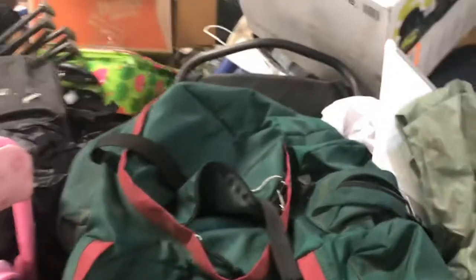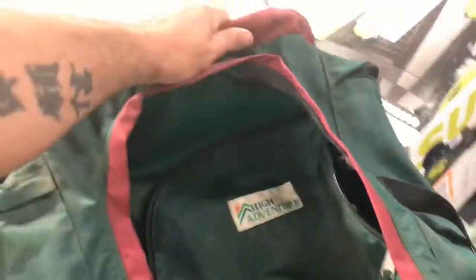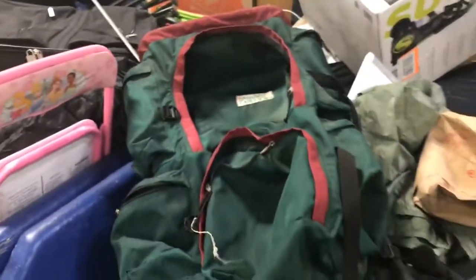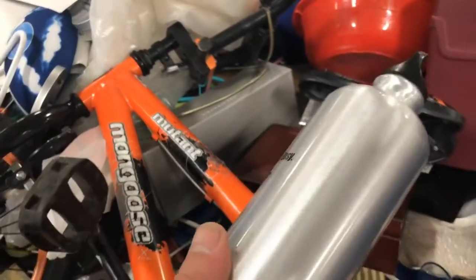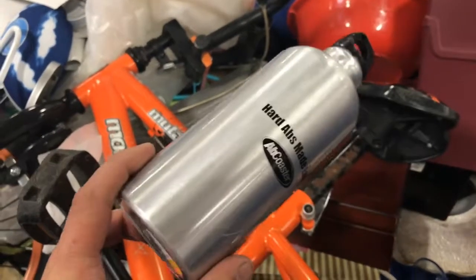So if you get over 25 pounds, you get the weight for $1.29 a pound. So I'm going to take you inside and we're going to look for some scores. It's an incredible way to get camping gear real cheap. So let's go.